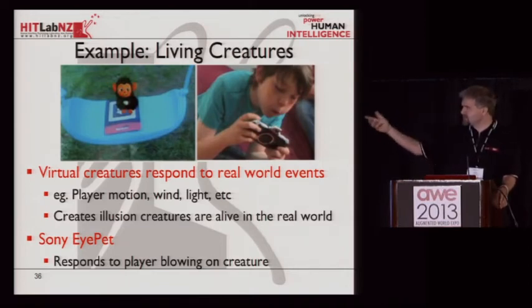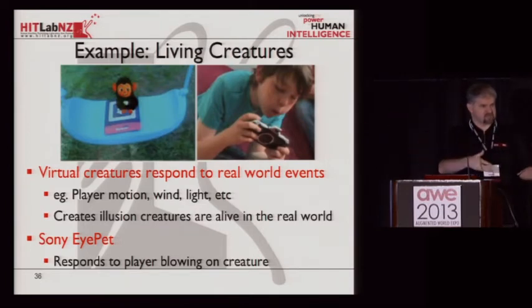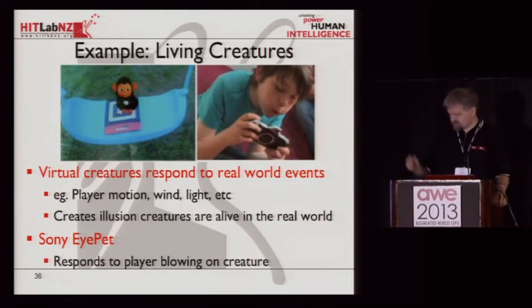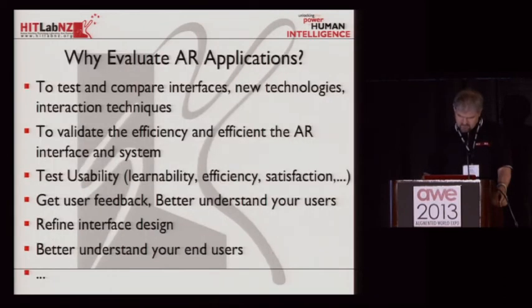So as a designer, if you want to create the illusion that you've got a real creature in the real world, then if you can have that creature responding to real actions in some way, like noise or light or sound or blowing, then it creates a stronger illusion. I'm going to skip through this part here.